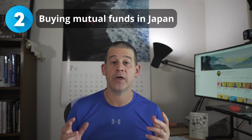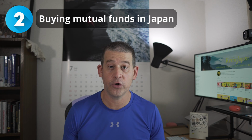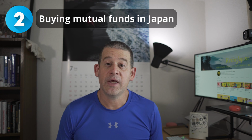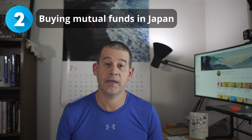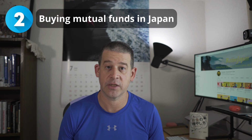How can we buy a mutual fund in Japan? Well, normally you're going to have to go through a broker, maybe your bank, and buy a mutual fund through them. In Japan, mutual funds are called Toshi Shintaku, and they're very common. You can buy them through most banks, brokers, financial institutions.